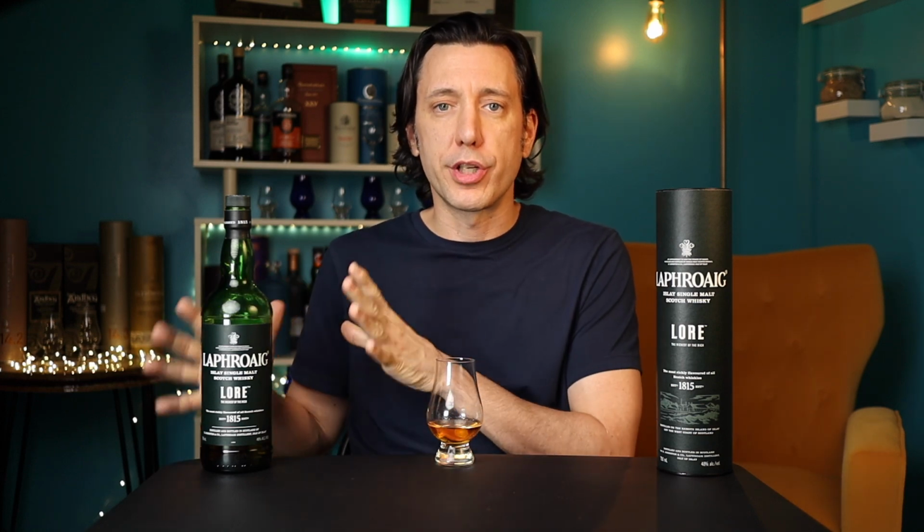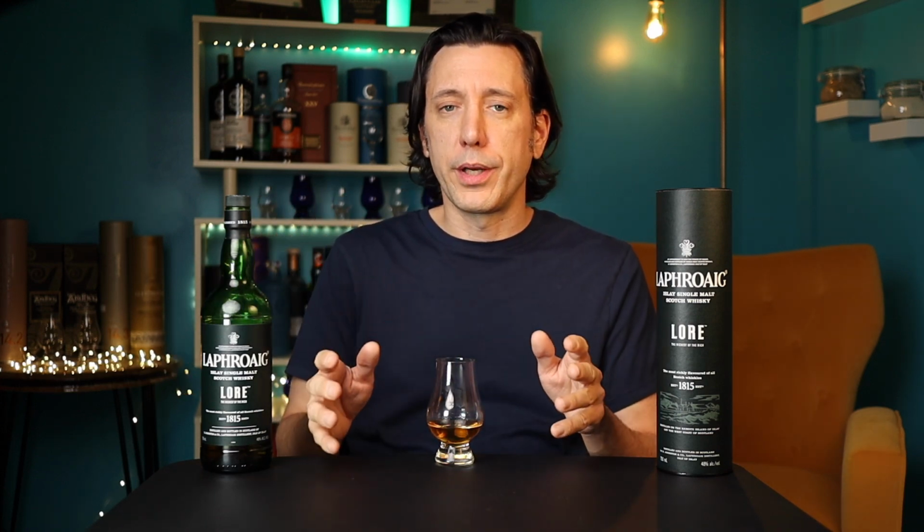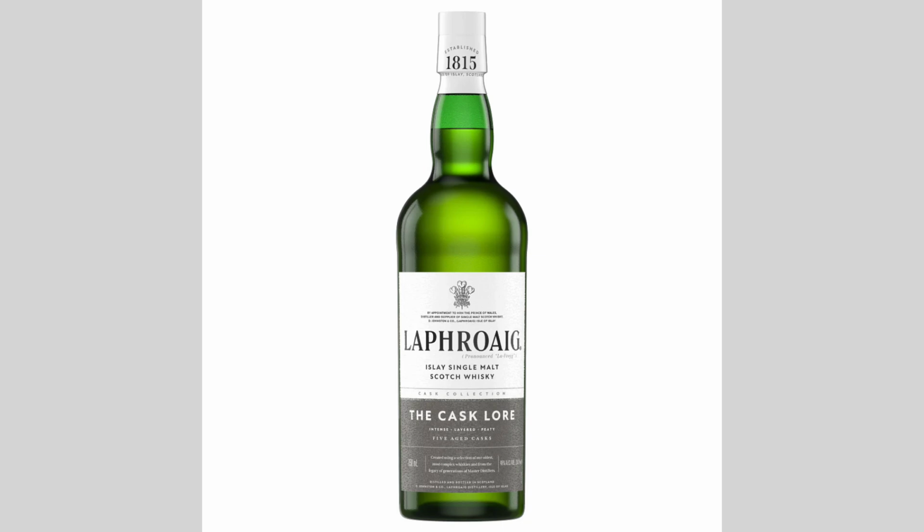So we don't talk about packaging very much on the channel, because it doesn't matter, but just to point out, this is the old version of this bottling. There is a subtle rebranding going on with Laphroaig. Recently, they changed the font size on the label, and they're going for uniformity. And so this one now has a white label.